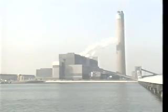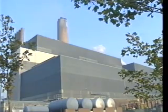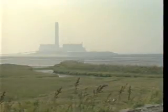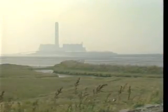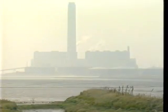Kingsnorth is the largest power station operating in the southeast of England. With a total output of 2,000 megawatts, it's been generating power since the early 70s. The turbine hall and the boiler houses stand on what was once a marsh known as Damhead Creek.